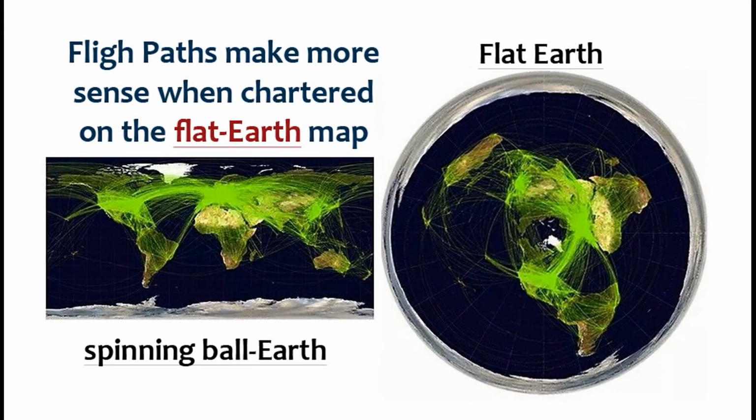This illustration demonstrates that flight paths make absolutely no sense on a ball Earth, but when compared on the flat Earth map, they are better understood. Government agencies and private agents alike avoid using the flat Earth map in fear that it would make too much sense. As seen in this image, flight routes are perfectly explained on a flat Earth map. Flight paths and emergency landings are among the clearest evidence that the Earth is not a globe.